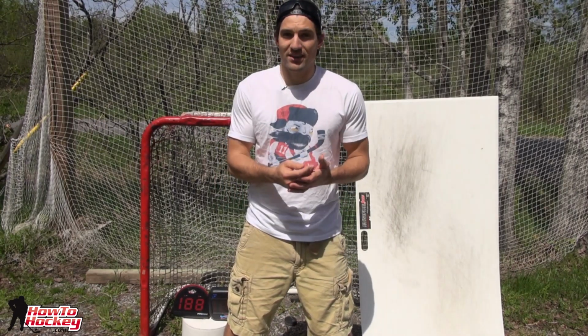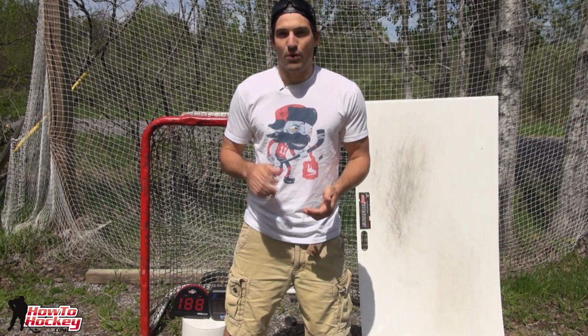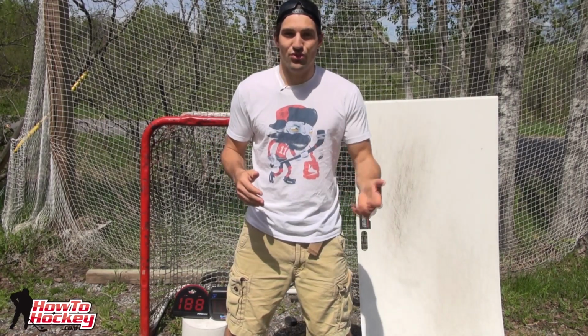Really good for stick handling. Come up with maybe a 20-minute stick handling routine that you do on an almost daily basis, and you'll really notice your hands improving. Work on things like quick hands, reaches, different moves, toe drags, backhand toe drags, and do it on a near daily basis. You're really going to see your improvements.